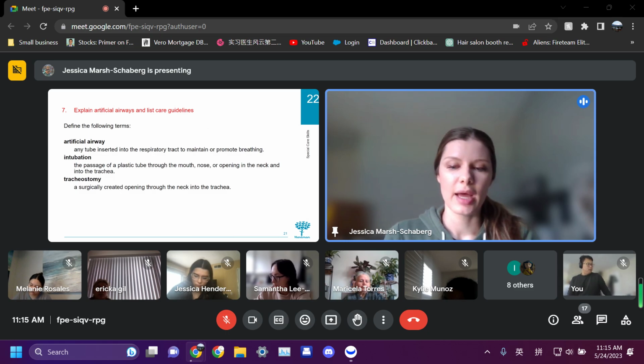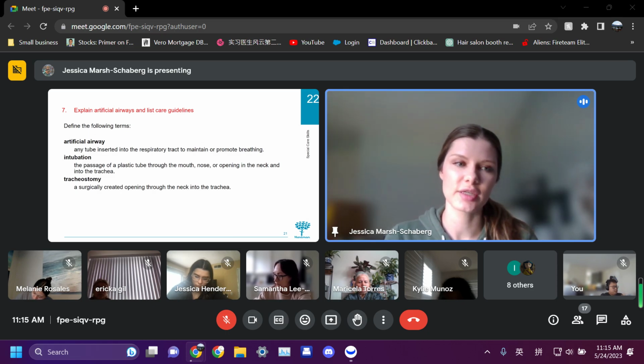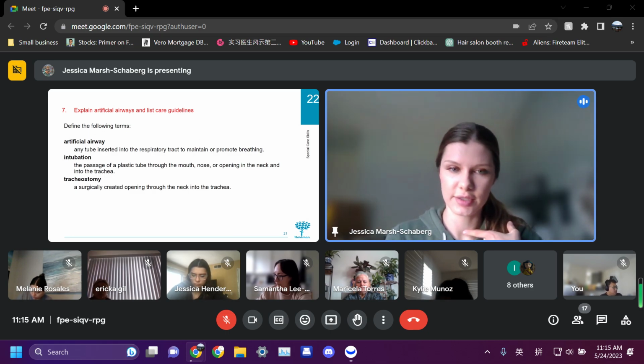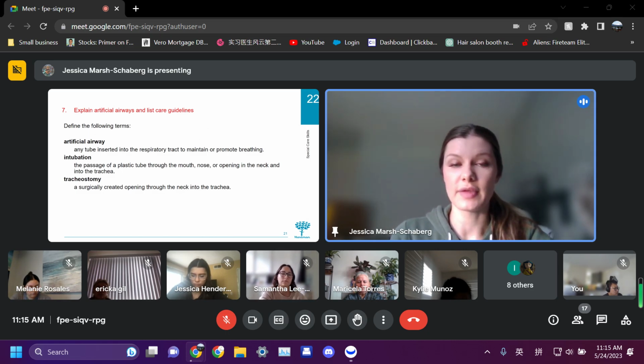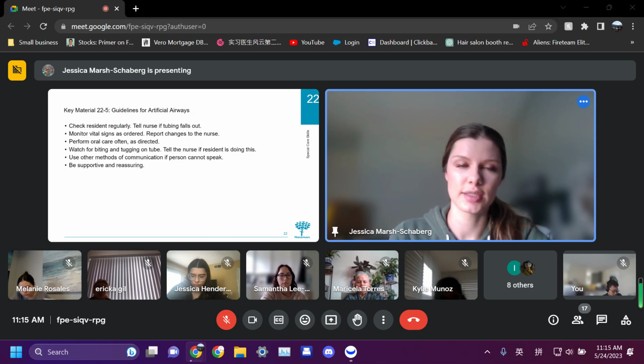When we have something inserted into the trachea, the procedure itself is actually called a tracheostomy. So a surgeon creates an opening in the neck to go directly into the trachea. That might be necessary if there's some sort of obstruction or some sort of injury to the mouth or the nose. It may require bypassing those structures and going directly into the trachea.